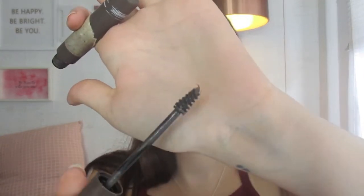So if you guys are looking for an awesome brow pomade that isn't expensive, this is only 100 rand, I think 105 or something like that, and it is sold at Discount. So while we're on brow products as well, I want to mention an awesome brow gel that I absolutely love. I got this from Everlasting. This is my absolute favorite brow gel to use.